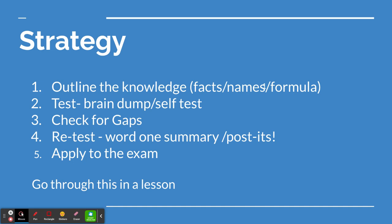And then the last thing I get them to do is to apply it to an exam question.